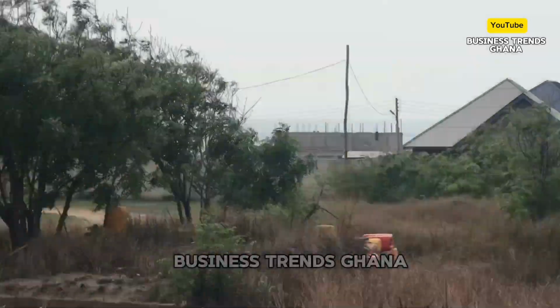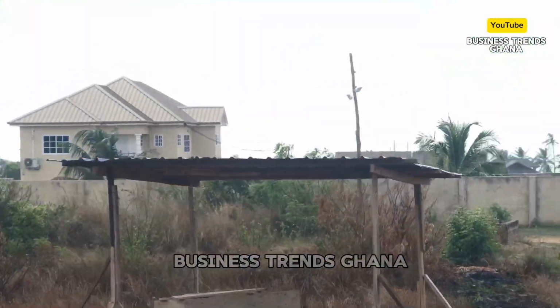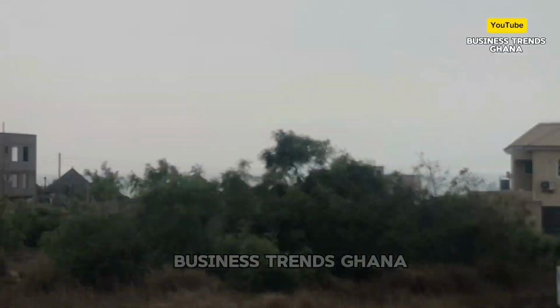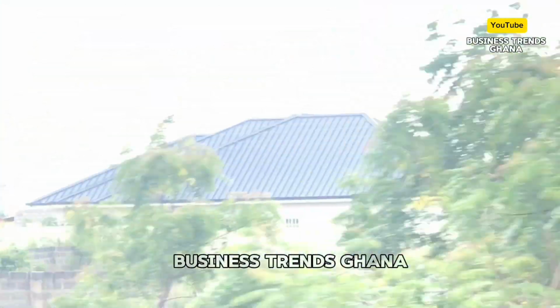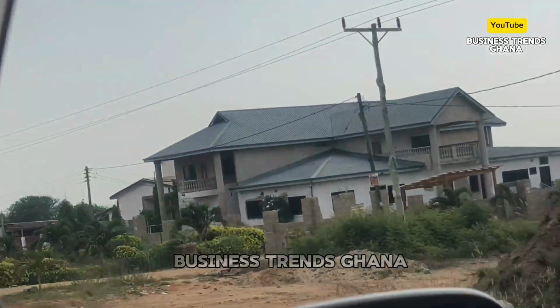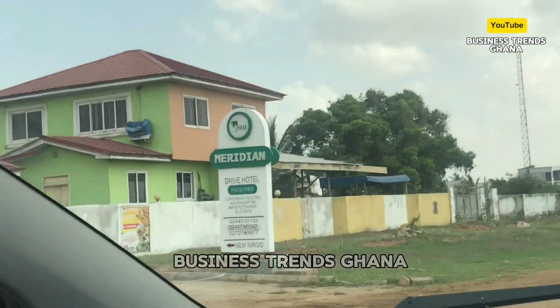So take a look at the houses right inside, and you yourself, you understand what we are talking about. Whenever you want to see whether a place is developing or not, you take a look at the kind of houses people are building at that location. Look at these heavy buildings. So when you begin to see these nice houses, these big buildings right in the roadside and right inside as well, then you get to understand it is the meridian.